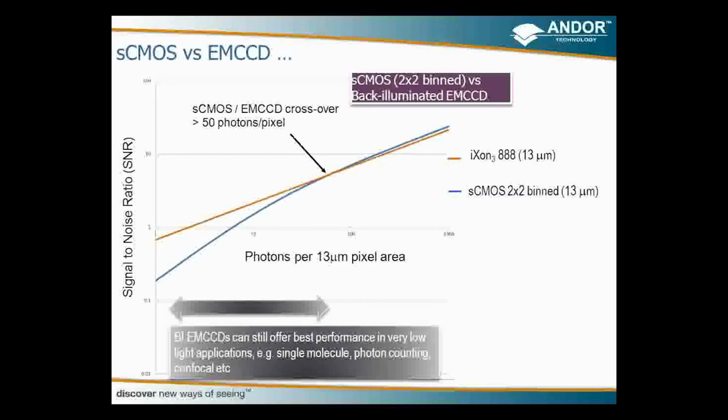However, from about 50 photons per pixel, per 13 micron pixel, upwards, you will get a better or similar signal to noise from an sCMOS, even though it's not back illuminated.